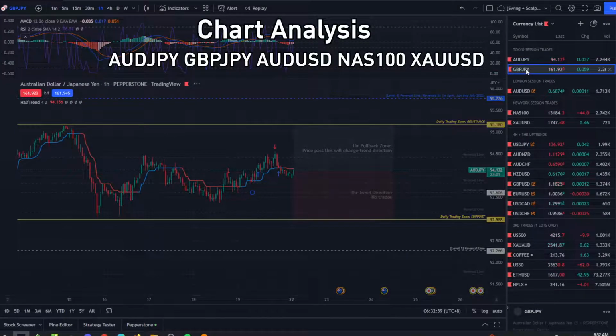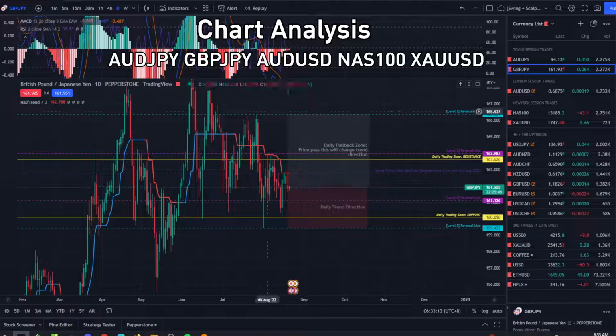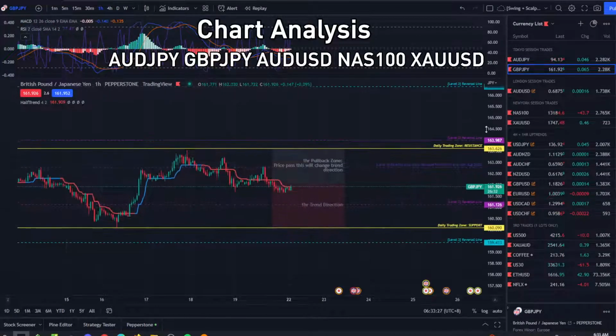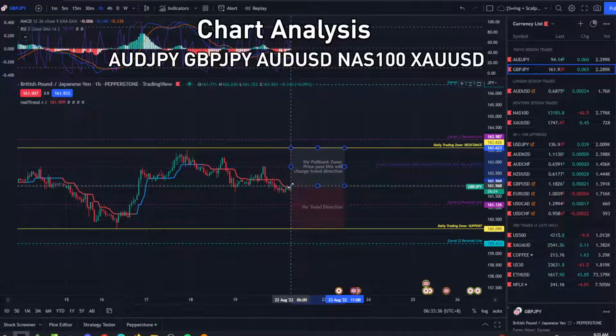Alright, so we have the British yen. Now for the British yen, on the daily, it is in a downtrend, a very strong downtrend as well. Moving on to the 4-hour, the 4-hour predicts that it will also be a downtrend, also channeling similar to the above. But if anything, let's see what the 1-hour does. Now 1-hour, as predicted, it will go down, and it did. So that's a very good prediction box. Not a strong one, obviously, but it definitely is in the zone of predictability, as predicted.